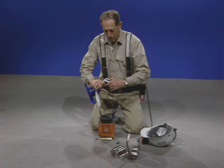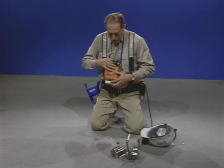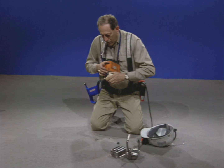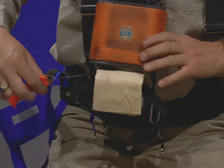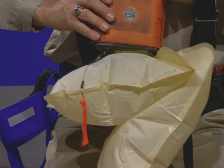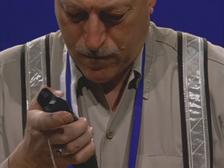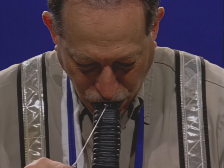Note that once he loops the neck strap over his head, the worker will follow a special sequence doing the most critical things first. It is very important to not remove the mouthpiece plug from the mouthpiece until you are ready to insert it into your mouth. Unfolding the breathing bag will help the bag to easily fill with oxygen. Pull the large fluorescent orange oxygen actuator tag down to activate the oxygen. Pull the mouthpiece assembly away from the tethered mouthpiece plug. After checking to make sure the hose is not twisted, insert the mouthpiece and exhale into the bag.